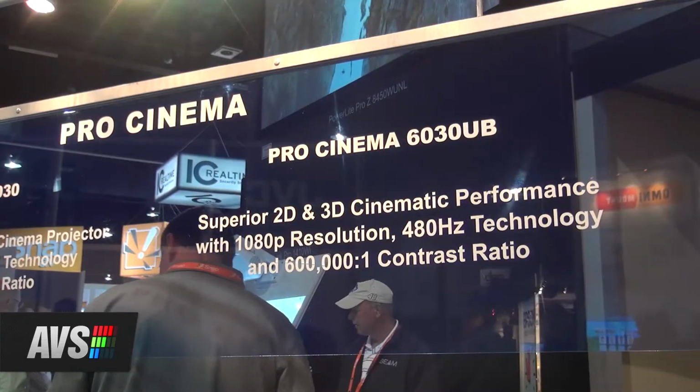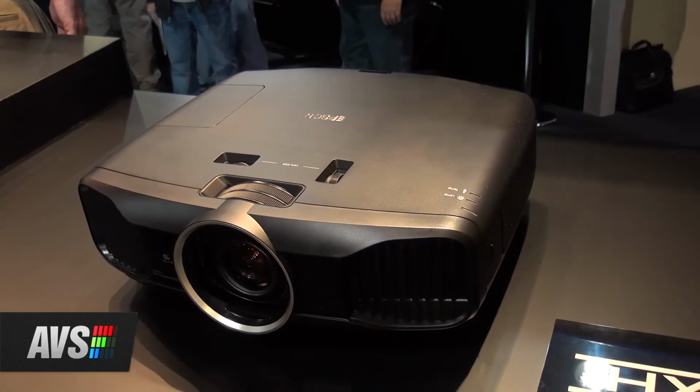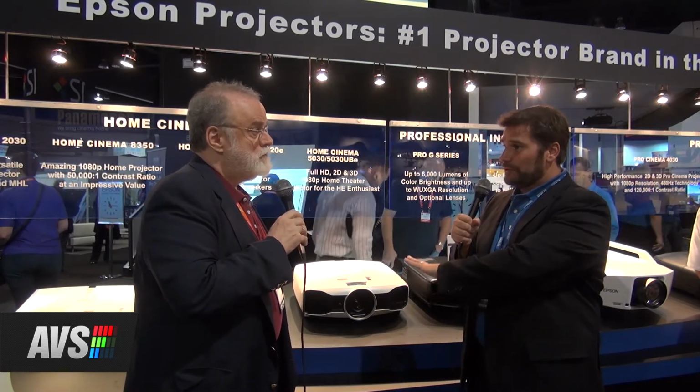And then we have the 6030, Pro Cinema 6030 UB, that is quite comparable to the 5030. The big distinction there is you get some extra goodies for extra money. Yeah. And it's really meant for a custom installer. So you get an extra lamp, you get an extra mount, you get a cable cover, and you get a 3rd-year warranty.